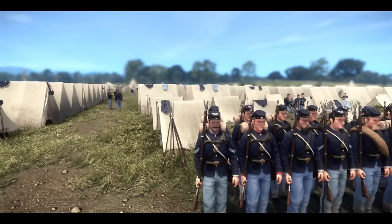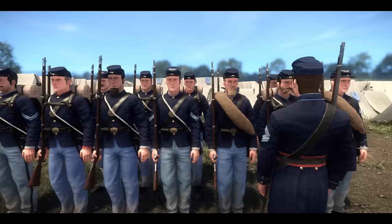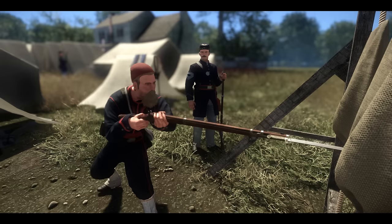The majority of soldiers during the Civil War were enlisted men. They made up the bulk of the fighting force. Above them were the so-called non-commissioned officers, like sergeants, first sergeants, or sergeant majors, who also drilled the enlisted men and made them ready for battle.